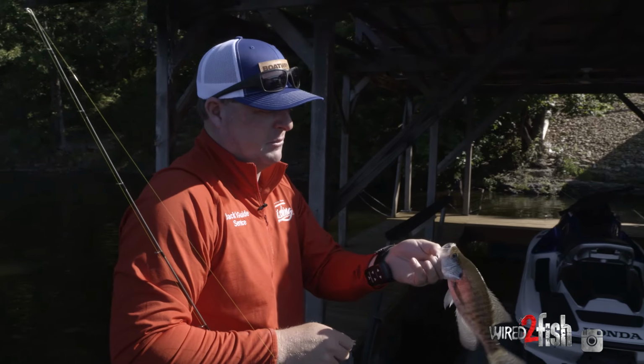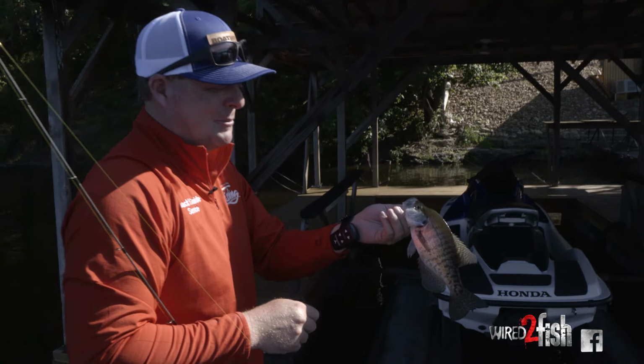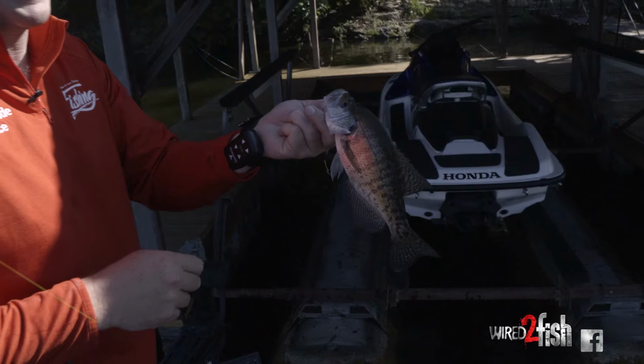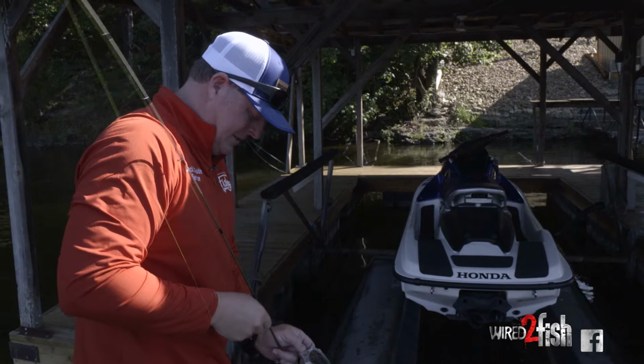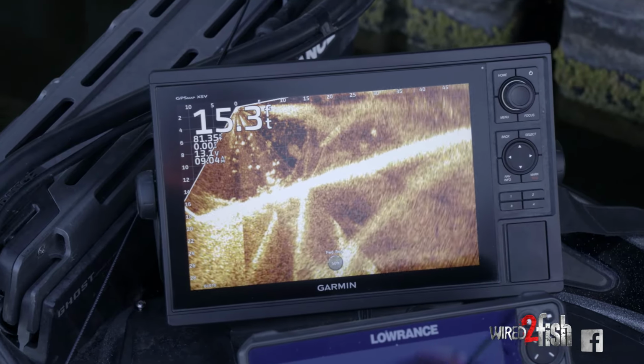Hopefully the sun's showing them pretty good. They're starting to bite a little bit. This is what makes crappie fishing so much fun, is that you get onto a little hot spot and you can rack up a bunch of them in a hurry. Caught him right in between the dock lift and the dock itself. And I see there's more down there.